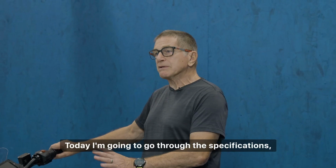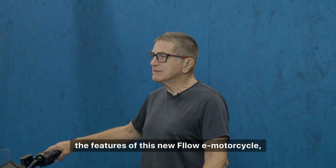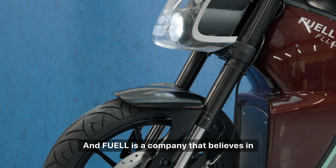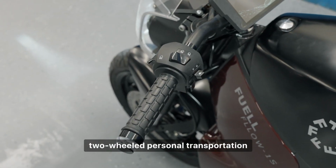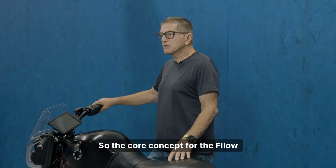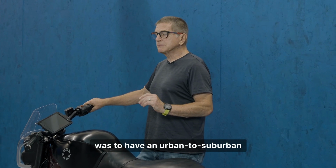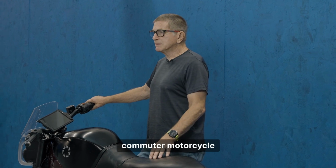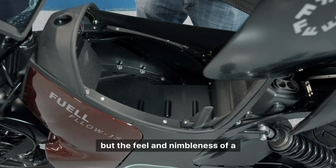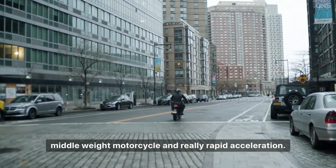Today I'm going to go through the specifications and features of this new FLLow e-motorcycle, which is the new product for FUELL. FUELL is a company that believes in two-wheeled personal transportation, that it's incredibly important for society. The core concept for the FLLow was to have an urban to suburban commuter motorcycle that has the storage capacity of a large scooter, but the feel and nimbleness of a middleweight motorcycle and really rapid acceleration.